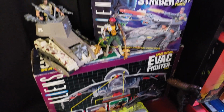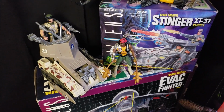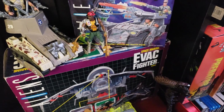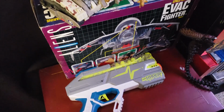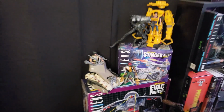I've got the evac fighter, the Stinger XT-37, and then Apone and Hicks there, and another vehicle that I had growing up. And then there's another little alien action figure down there. And that's just a random Nerf gun I have there. But actually, speaking of which, Nerf released an Aliens pulse rifle recently, which I really want to get. It's super cool. So that's my Alien stuff.